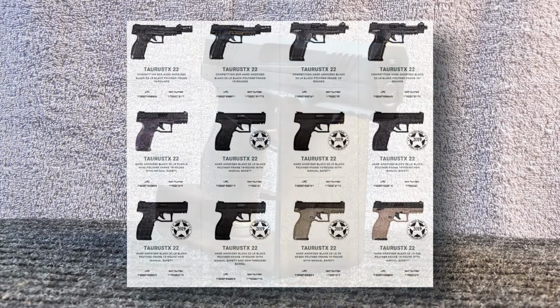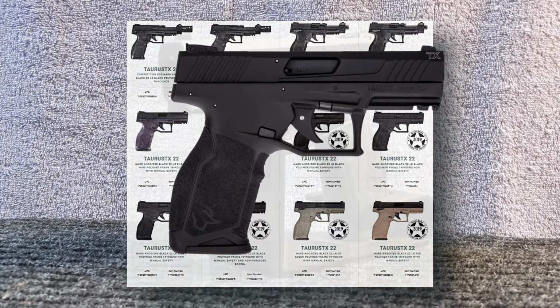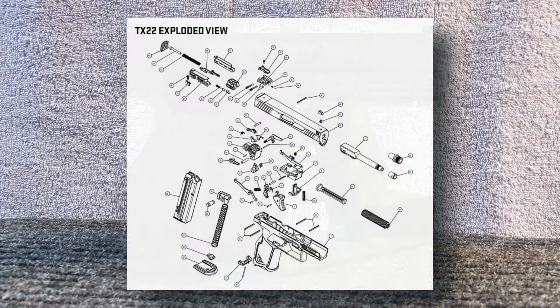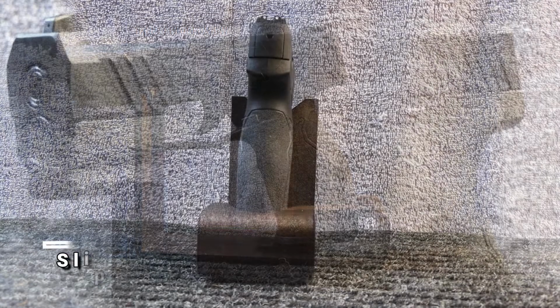Currently, there are 12 models from which to choose. The model that I am reviewing is the Taurus TX22 Hard Anodized Black .22 LR Black Polymer Frame 16-round non-manual safety version. There are 66 parts that comprise the standard version, the version that I have. While I am not going to discuss all 66 parts, I can start with the slide assembly.